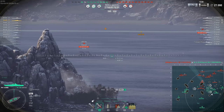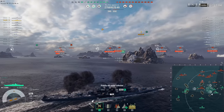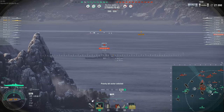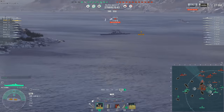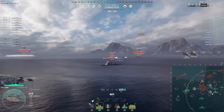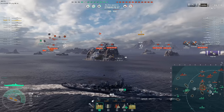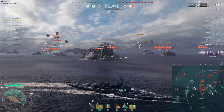Oh yes, as he lines up on another cruiser. Oh dear, this is looking painful. Don't worry, I will eventually stick to the point. Oh, this is going to hurt, isn't it? Well, yeah, that definitely hurt. No citadels, though. Harlem survives.